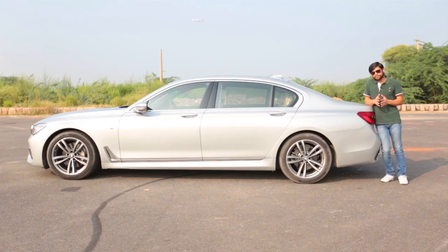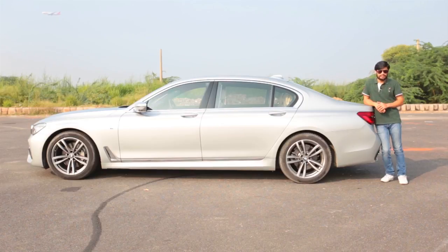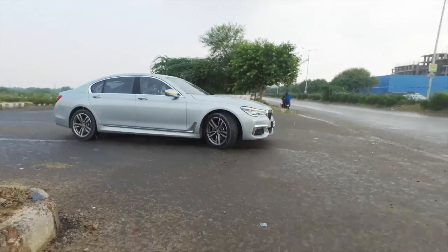Now, the 7 Series for years has locked its horns always against the Mercedes S-Class and the Audi A8. The new one, again, is really right there up with the competition. There are things where it misses out on, there are things where it's way ahead of, but when you look at it as a unique proposition, the driving factor is what separates it.